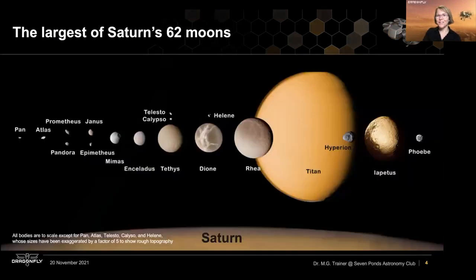But more about Titan. Titan is the largest of Saturn's moons. We have 62 written here, depending on who you ask. There could be something like up to 80. It depends on whether you count every single small rock that can be seen around Saturn. So the point is Saturn has lots and lots of moons, but Titan is by far the largest.